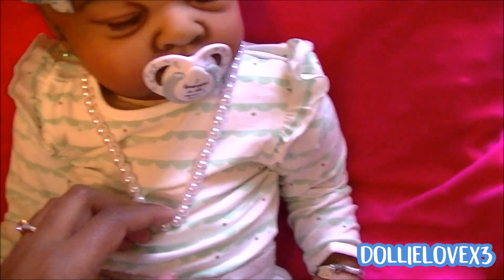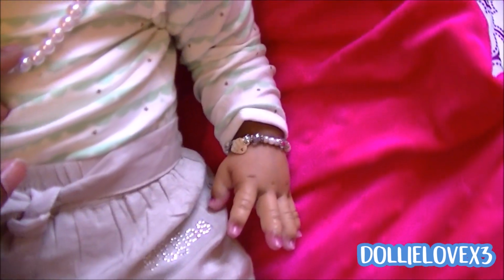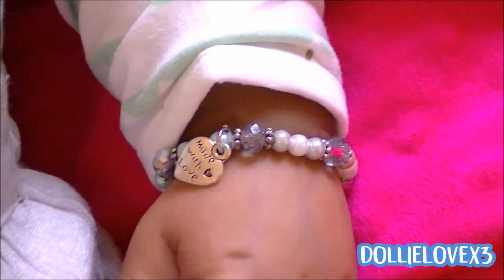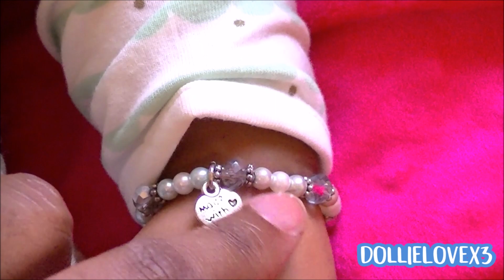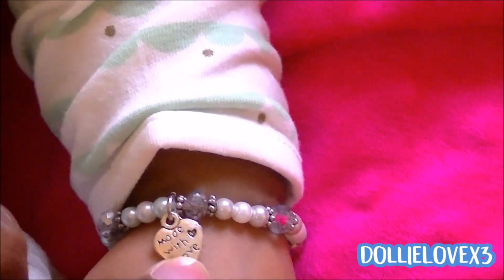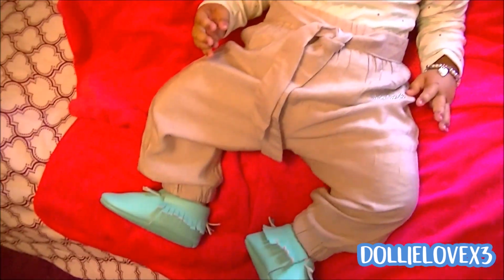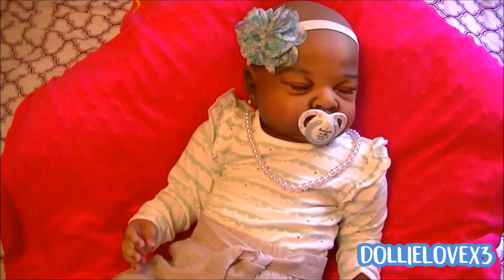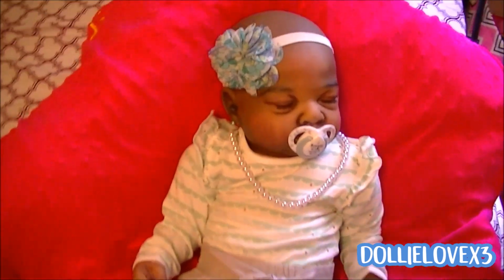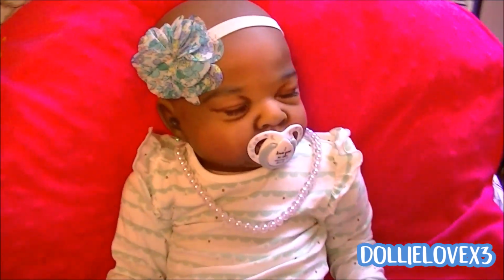And last but not least, she has her little pearl necklace. And her little pearl bracelet that was made by Kat Johnson's of CatsCreation Reborns. Super, super cute. Super, super fancy, I think. And she has her matching mint green moccasins on. So, I think she's warm and cozy, but really cute at the same time.